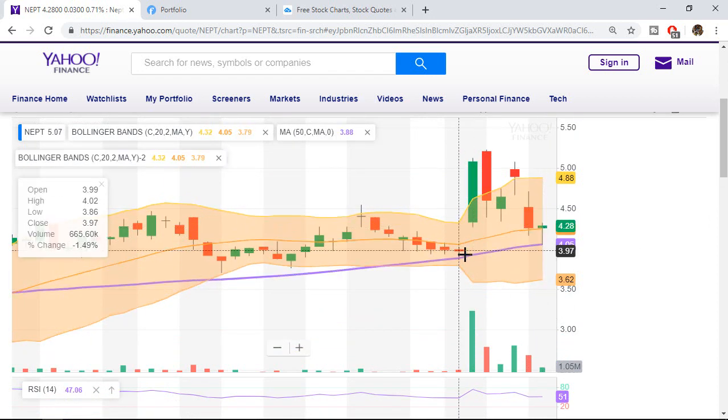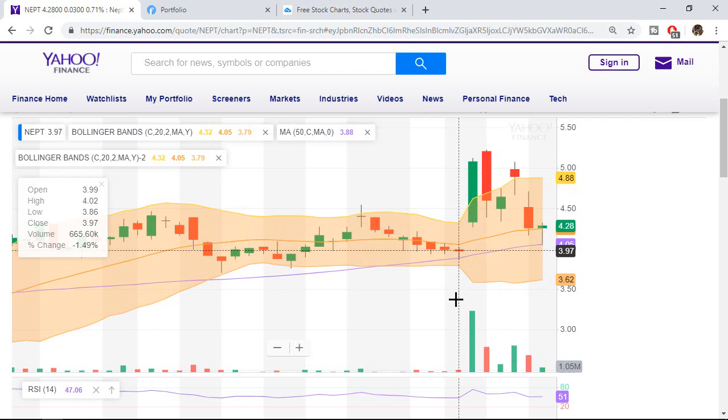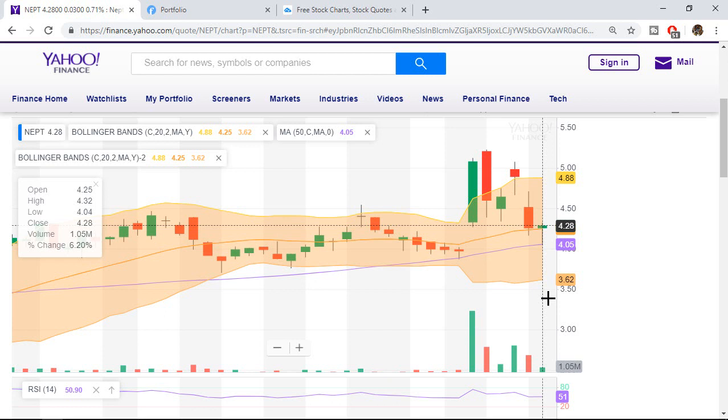Just like you saw a red hammer here, now I'm seeing a green hammer with even more volume than that other hammer right there, which was 665,000. Now here's 1.05 on a green hammer. I think Monday's going to be really either a big crazy jump like this, or it might be even better news if for this stock on Monday you see a green square come in, something like this shape.